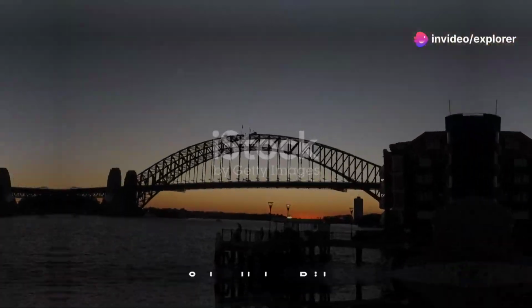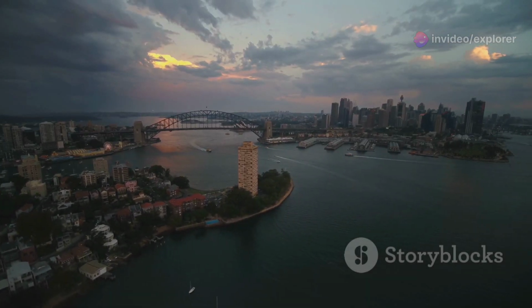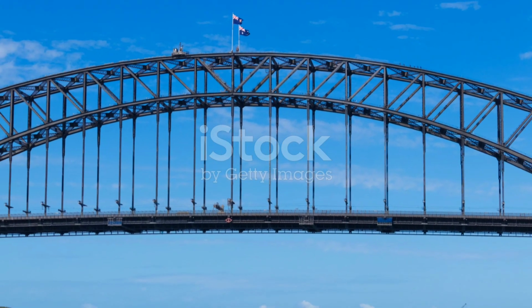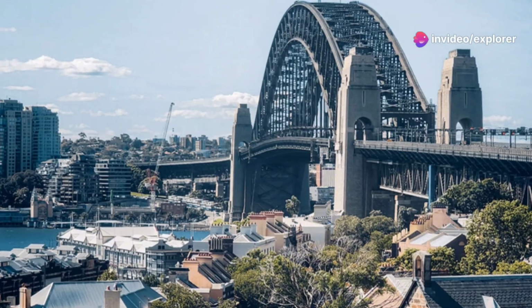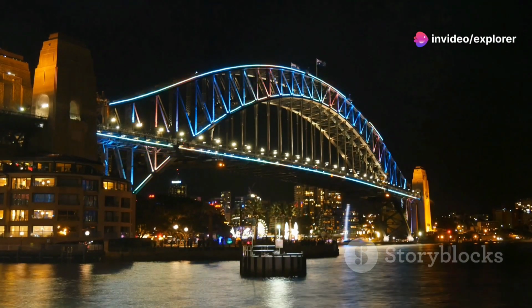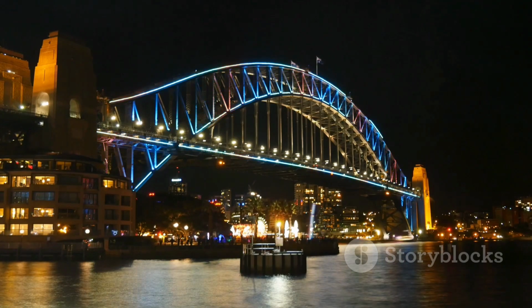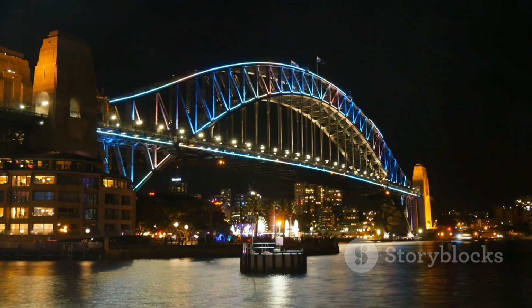Just a stone's throw away from the Opera House, we find ourselves at the foot of the majestic Sydney Harbour Bridge. This colossal steel structure spanning the sparkling waters of Sydney Harbour is a testament to human ingenuity and the indomitable spirit of Australia. Our story begins in the early 20th century when Sydney was a rapidly growing city in need of a solution to its burgeoning traffic problems.